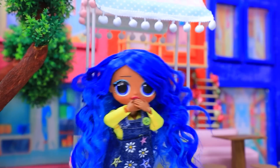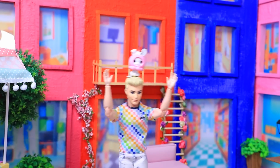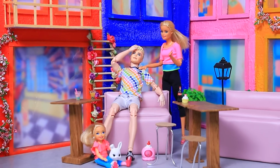Catch it! Where is it? Honey, what happened? It's just a rabbit, silly. Now she has a new friend and some ice cream.